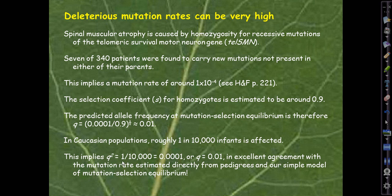And indeed, in Caucasian populations, roughly 1 in 10,000 infants is affected by this condition. That implies, on the outbreeding assumption, that q squared is 1 in 10,000, 0.0001, which is to say q would be like 1%, in amazingly good agreement with the mutation rate estimated directly from pedigrees and our simple model of mutation selection equilibrium.